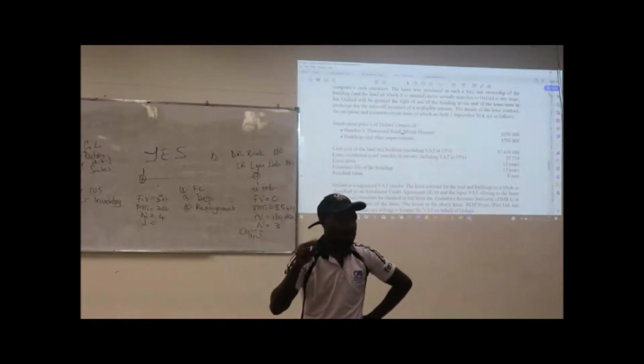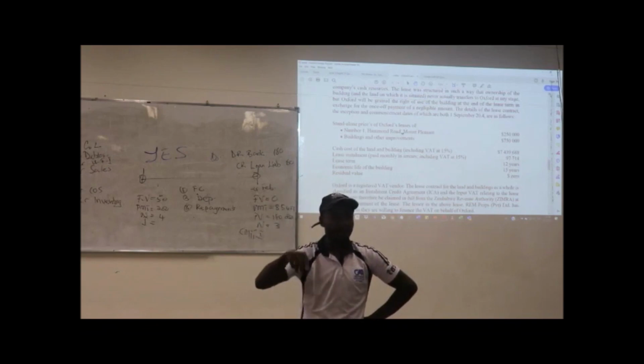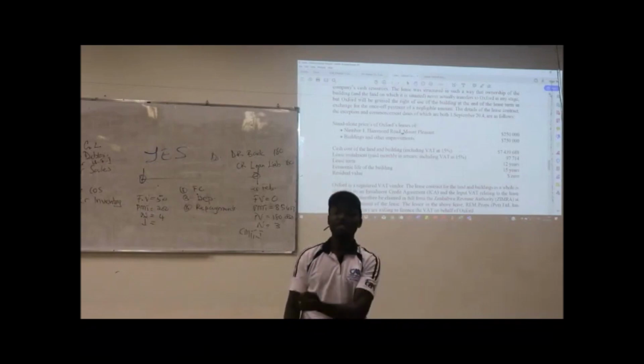Number two? The underlying asset is neither highly dependent nor highly integrated with the other underlying assets. Are the lease components or the underlying assets highly interrelated? Or do they customize each other? Or are they inputs to some other thing? Those are the two requirements. Which means if this is a discussion question, you need to discuss that test.